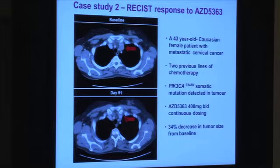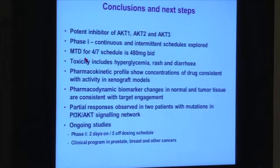And this was proof of concept that, not only could we get the drug in, it actually worked in the correct patients. So to conclude, AZD5363 is a potent inhibitor. It's a pan-AKT inhibitor. Some AKT inhibitors hit only 1 and 2, but this hits all 3. We looked at 3 different regimens, and the maximal tolerated dose, which I think is the most advantageous as a single agent going forward, is 4 days on, 3 days off. The toxicities include hyperglycemia, which is an on-target effect, and rash and diarrhea can be managed very well in these intermittent schedules. The drug levels in the body correspond to what would make a tumor shrink in animal models.